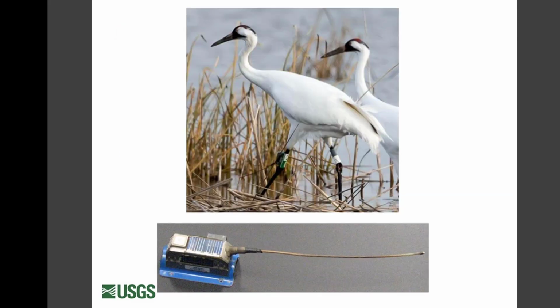It's a leg-mounted transmitter. Maybe some of the folks that are in the Flyway have seen birds with these on already. And it's solar powered, so it's going to last for a number of years. It collects GPS points, 4 to 5 of those a day, and then it transmits the information to a satellite system. So that's the basics of the core of the data that we're collecting here.